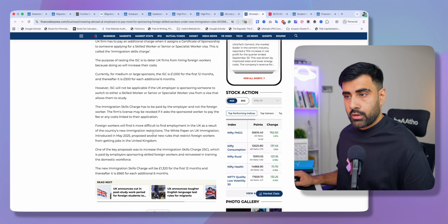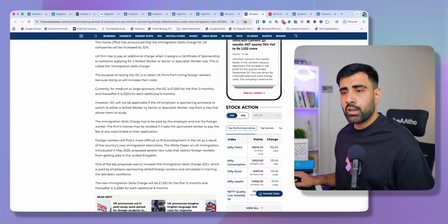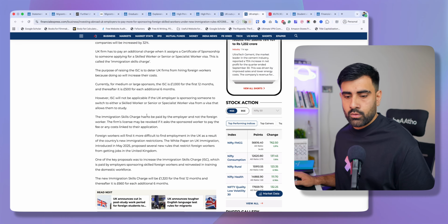It will not increase for someone who switched to either a skilled work visa or senior or specialist work visa from a visa that allows them to study. So it only affects people who are just coming to the UK on a work visa.